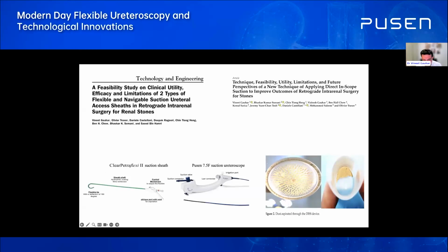Do you think having a double channel for direct in-scope suction may be the best way forward for that concept? You know, Vineet, I think the small scope offers a lot. And if you have the size increased, I think you take away quite a big element of the small scope personally. But I do think that there is a role for dual suction, not together, because that will create a big negative pressure.